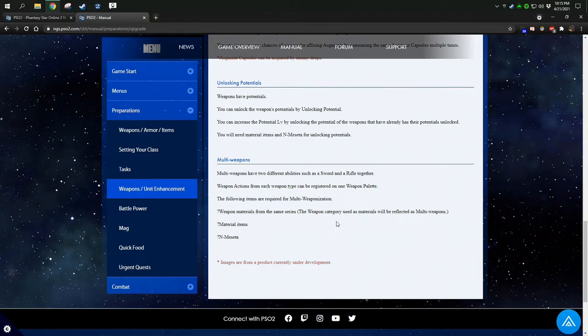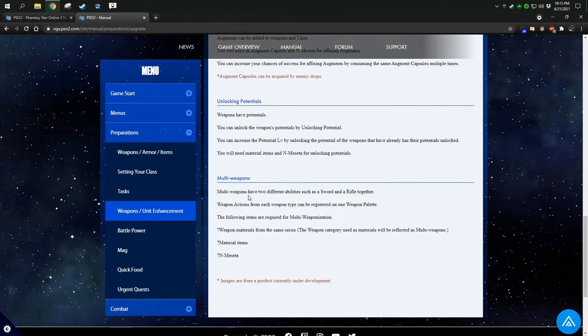We don't have everything here that we need for the whole process itself, but they will update it as it becomes available. But weapons basically have to be the same type. I learned that the hard way in the beta. There were two types of weapons, and I tried to combine the level three-star versions, and it turns out they were two separate types of weapons and couldn't be combined. I had to go to the two-star version to be able to do that.